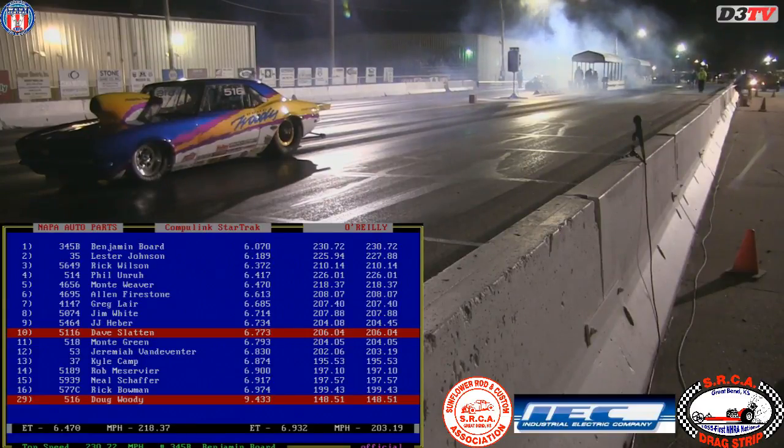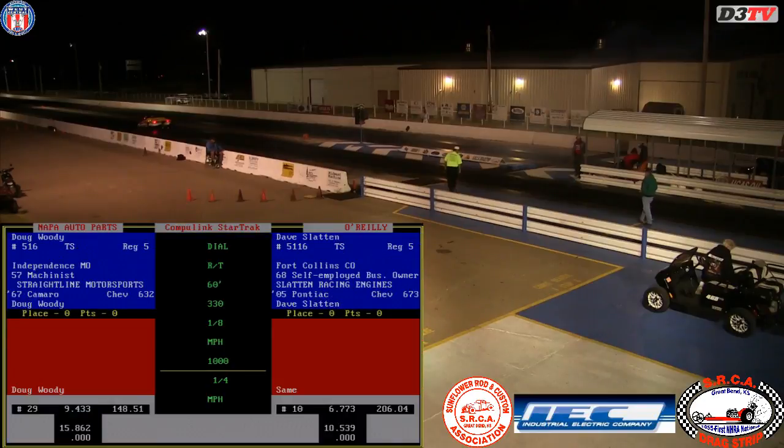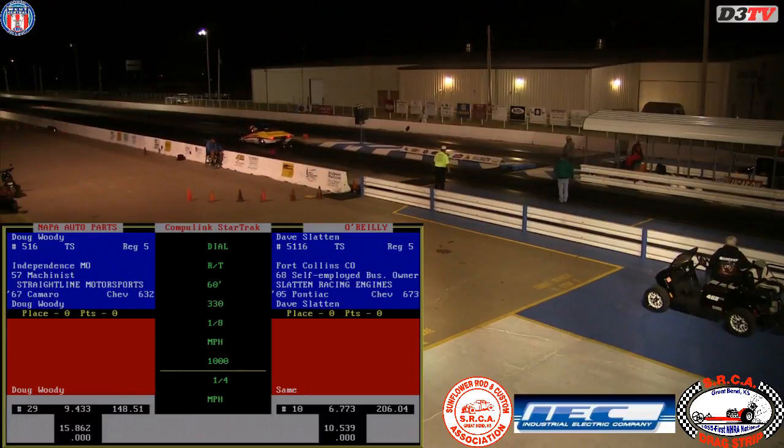Jeremiah, number 12, 693, no help on his earlier 683. Doug Woody. Doug would love to get a good lap down the racetrack and go into race day tomorrow feeling a whole lot better. Straight Line Motorsports Camaro here on the left-hand side.